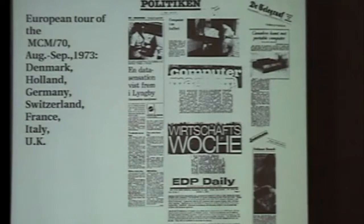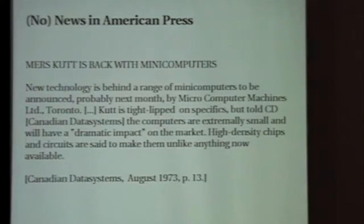But if you look at the American continent, it was totally unaware of what was going on, although, as I said, Maersk was a big name in Canada, so occasionally there were articles published about what Katz was doing, what he was planning to do. So I typed one of the small articles here about the Katz project. Again, not really much. This is August. In August, the MCM 70 was introduced to Europe, but here occasionally you have some computers, some chips, some general ideas. There's not really much information about what's going on in that company.